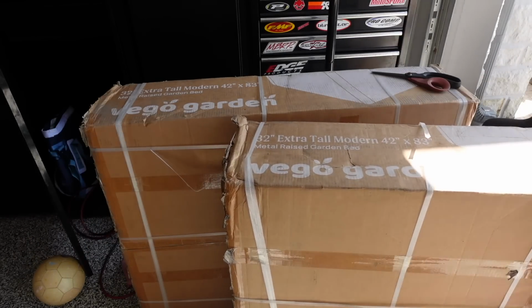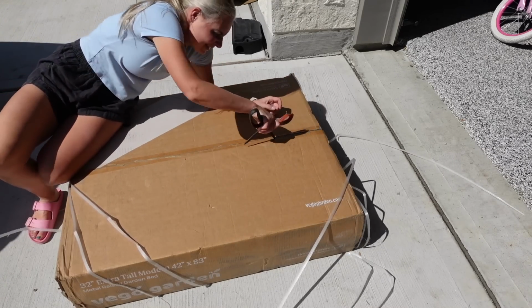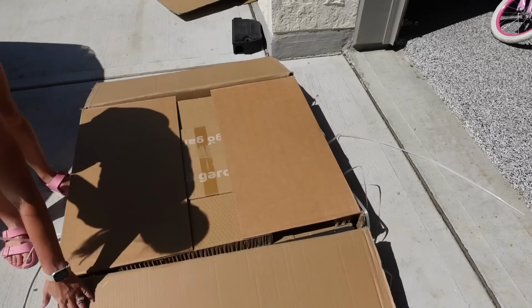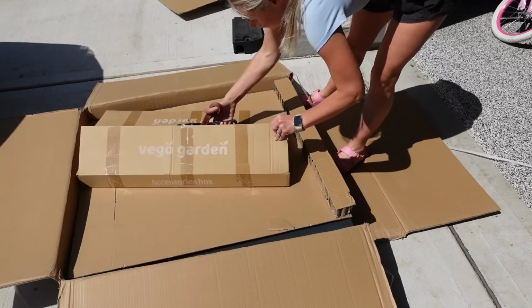We still have to build a walkway around it because it holds a lot of water. This is just the initial phase of getting the boxes set up and then getting everything planted and then hopefully growing vegetables and fruit.